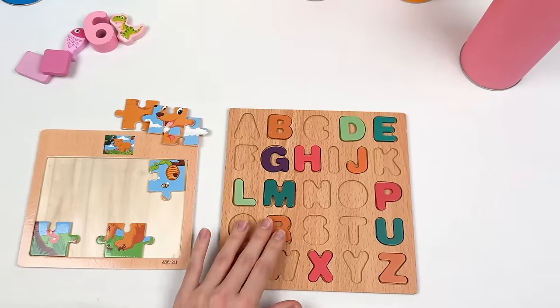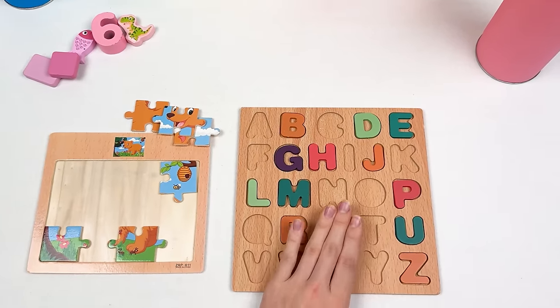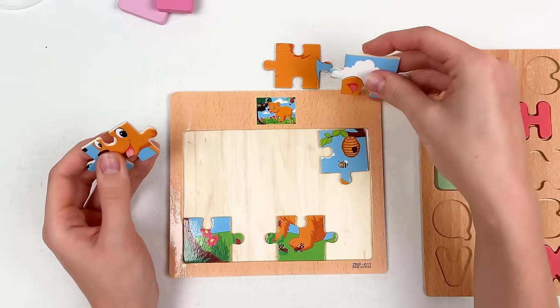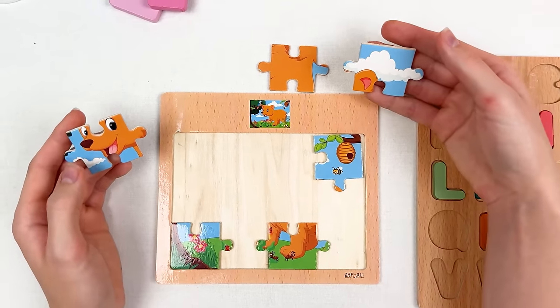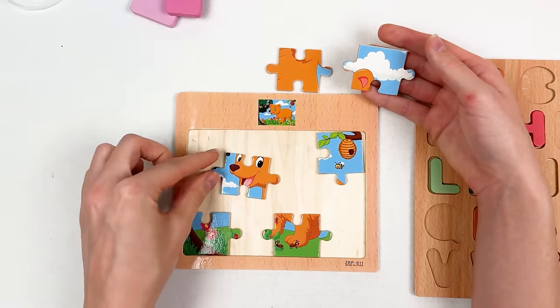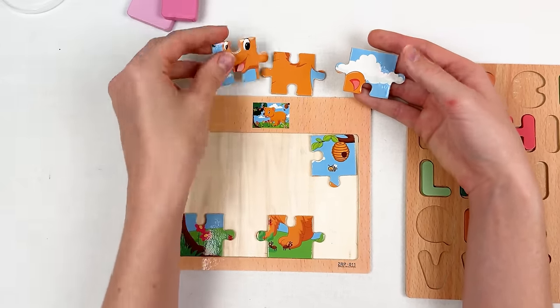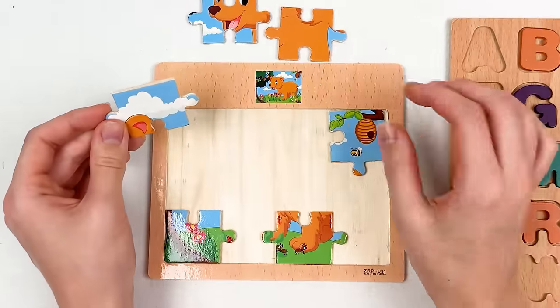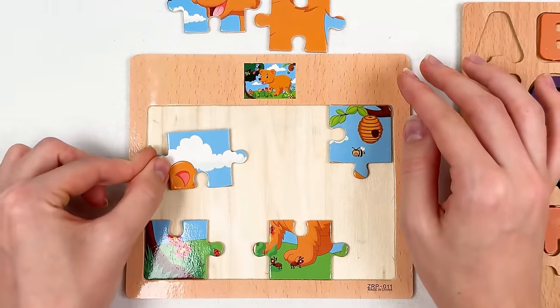Look how far we have gone. We're nearly done with the alphabet. Let's see what we have with our puzzle. We have two pieces, but definitely this piece we cannot use for now because it will be somewhere in the middle. But we have another puzzle with an edge. And let's see where we can put it.